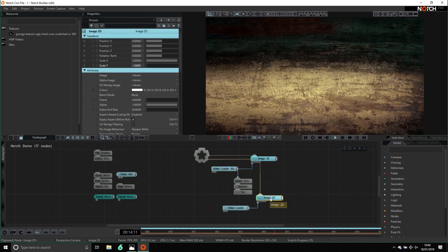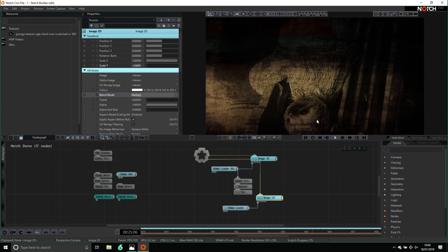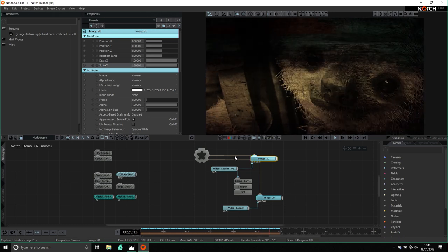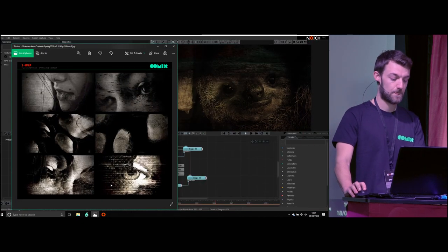And the great thing is, like any other software, it works in layers, so we can easily blend different layers and styles within Notch. I think that works. Oops. Over. Cool. But as you can see, let's go back to the mood board.